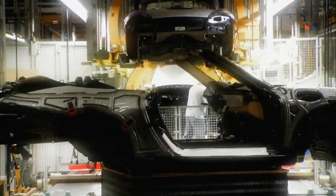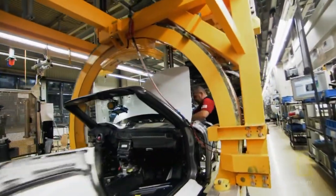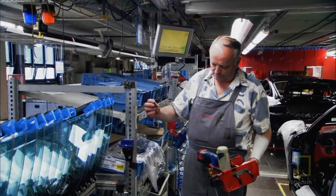Every car moving down the line is destined to be different. Each is built for a specific customer order with a unique set of options. That means different cars need different parts.